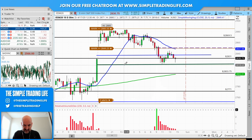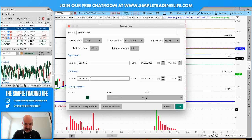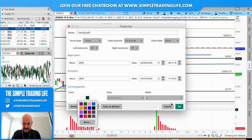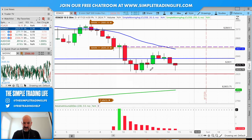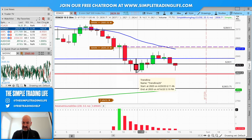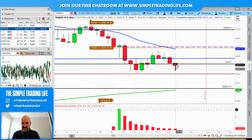And I'll fix it and I'll make it red. So 28.20. This is the 66% retracement of the move. So it's important to know where these levels are. Okay, now we can squeeze back in. And we haven't quite got to it yet, but pretty darn close, right? So we made it to the 50, we broke through, we came back above, we're coming back down.